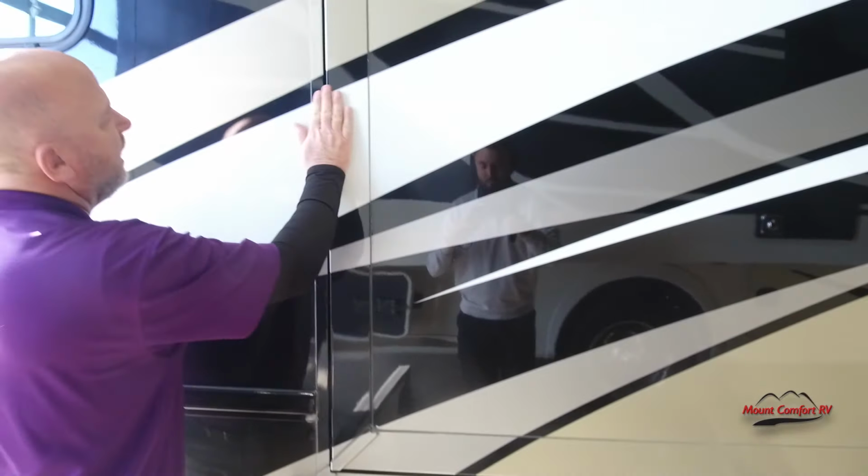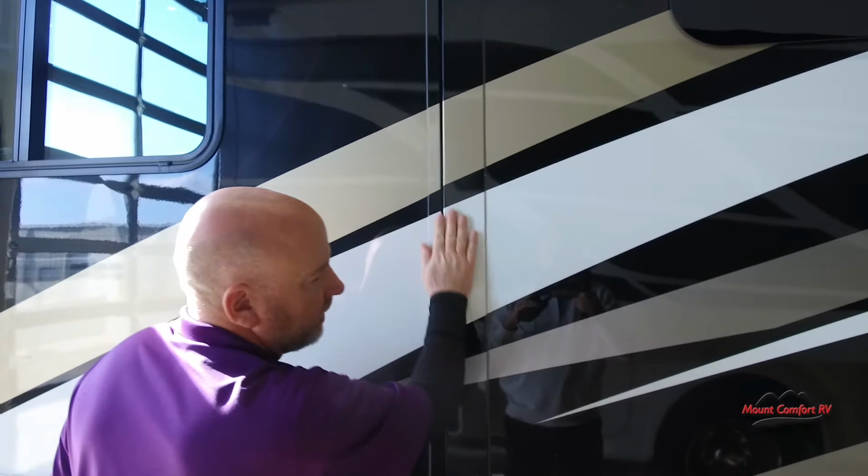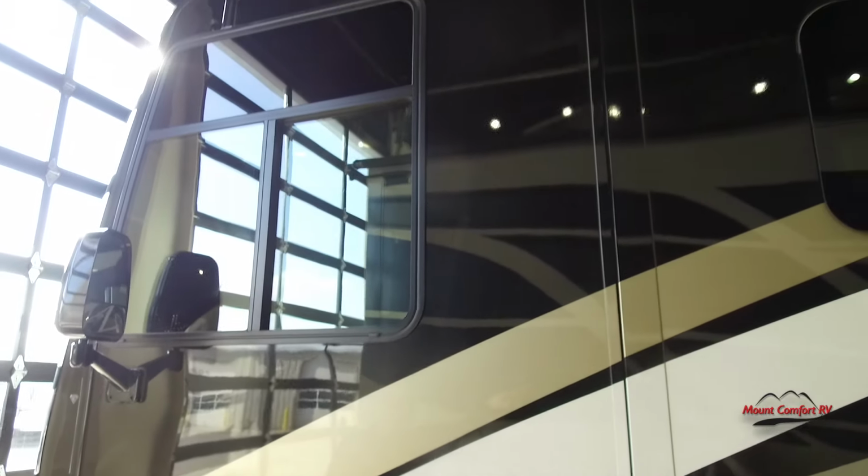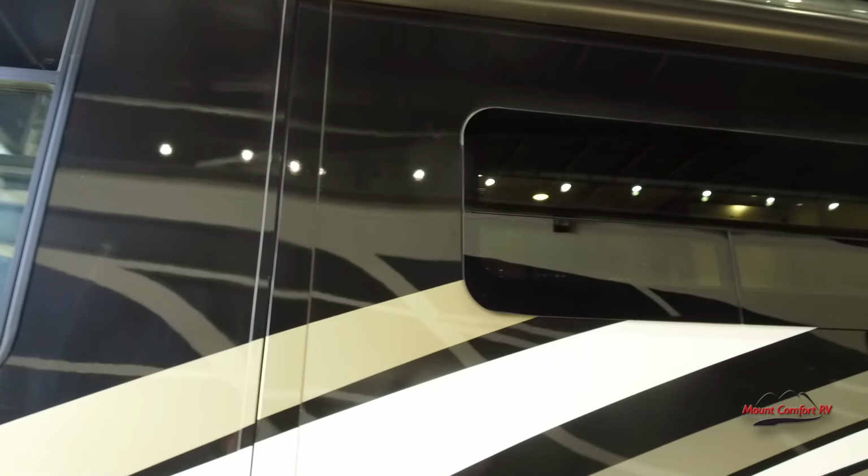Last, I want you to see how nice the Newmar slides fit. They do recess back into the wall. Better fit. It's much less of a chance for any type of water or wind noise penetration. You can get a great look at our frameless windows down the side of the coach here as well.